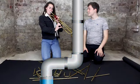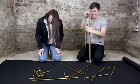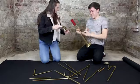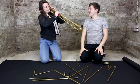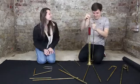So when composers started using early trumpets in music, they needed more notes. How can we do that? We better call a plumber. To create more notes on the natural trumpet, you have to change the length of the tubing. So, can you play me a tune we might recognise, Erika?